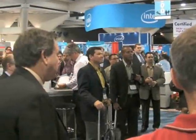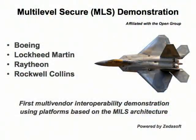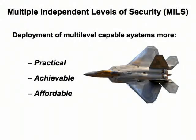Why? Because today, for the first time, 4 of our nation's top defense suppliers, Boeing, Lockheed Martin, Raytheon, and Rockwell Collins, directly across the aisle over here, are collaborating to create the world's first demonstration of multi-vendor, multi-level security communications using an architecture called MILS.